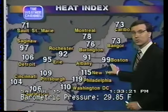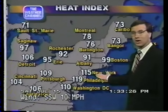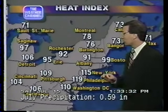The humidity, that's a key, a little bit lower, close to the water, but over to Hartford, that heat index is up in the mid-100s like it is around New York City, down to Philadelphia, 119, and also over to D.C. and Baltimore. The heat index is running between 110 and 115 degrees.